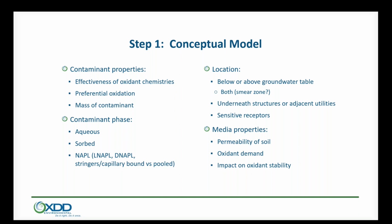Mass of contaminant, really important, right? The amount of oxidant that you add to the subsurface can be proportional to the mass of contaminant and also the natural organic demand of the soils, right? So if you have a large mass of contaminant, let's say it doubles, right? That can potentially double the oxidant that you need to use and impact things like cost and application time and aspects like that. What phase is the contamination in?